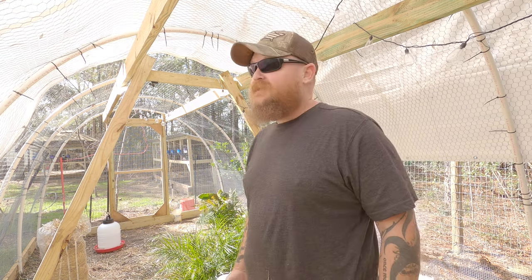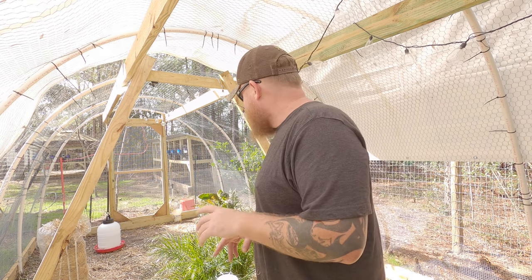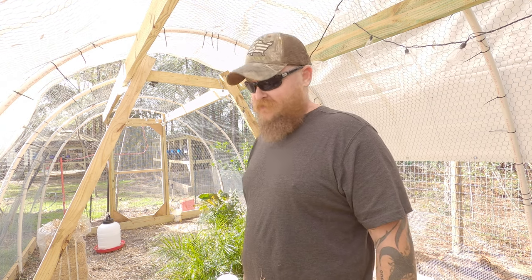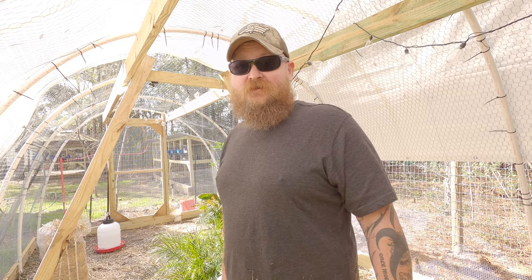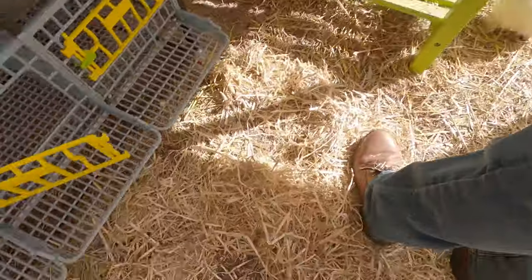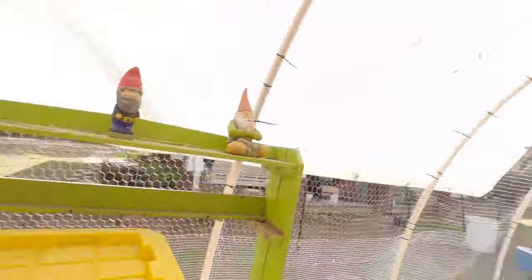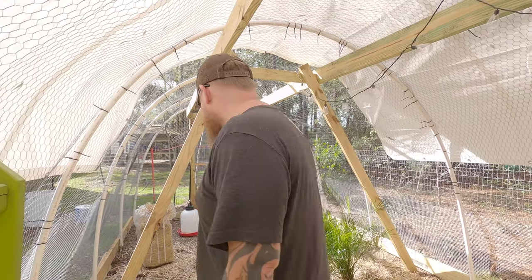Now, I used to worry because I heard, I don't know if I read or I heard, that you want to leave some ground, some sand available for them to dust bathe. Well, they move the straw. They'll move it. Look, they're already moving it. Look at that. See? You don't have to worry about that. They want a dust bath. They're going to get it.